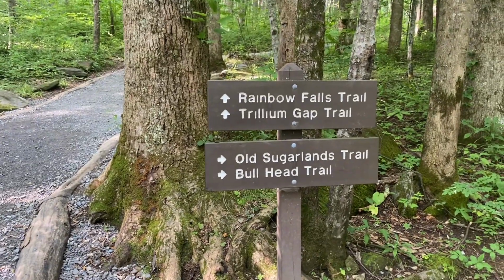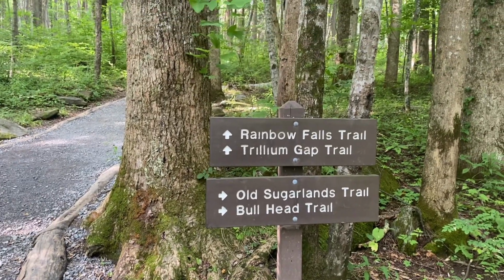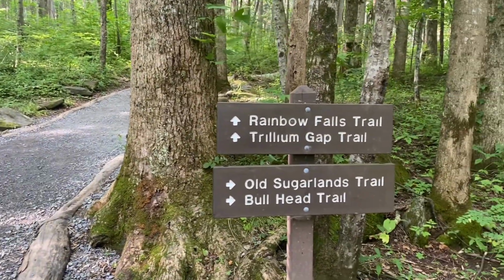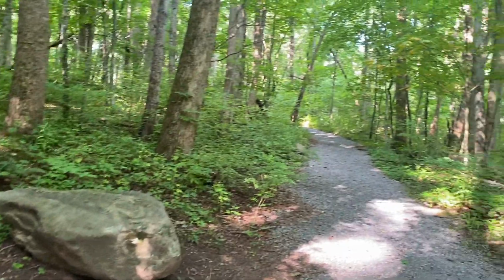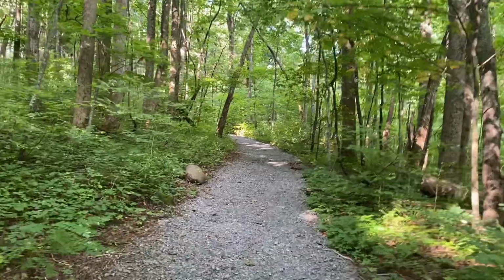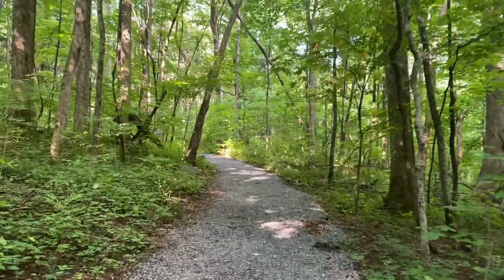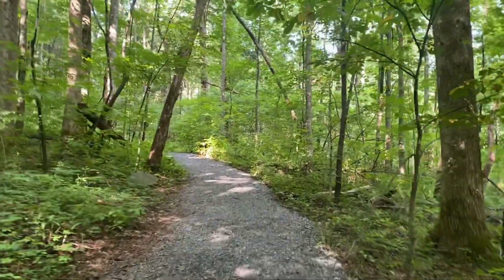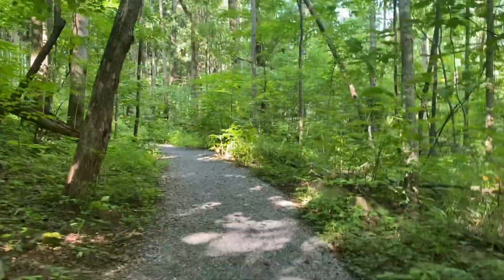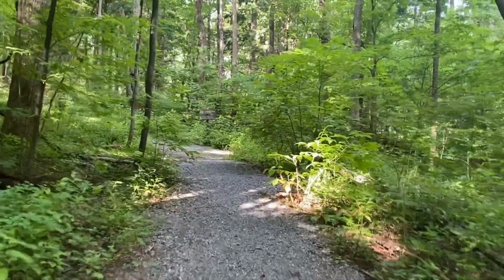So I'm gonna be climbing up the Bullhead Trail, which is to my right, but I'll be coming back down the Rainbow Falls Trail tomorrow. That's the plan. There's so much traffic down there, you just won't believe it. It's a super popular place. Rainbow Falls is about 2.5 miles up that trail. From what I understand, it's an extremely popular day hiking place, and I think it is the tallest single drop waterfall in the park. We'll see that tomorrow. So on up the Bullhead.